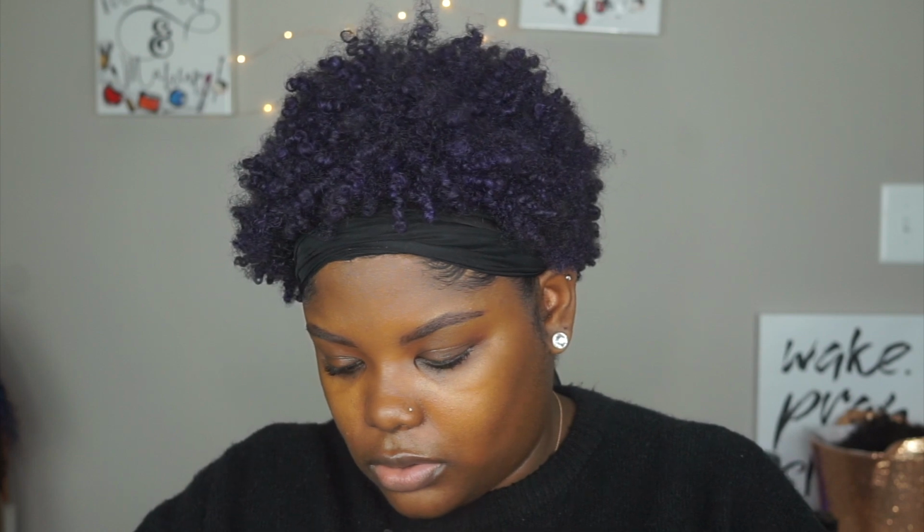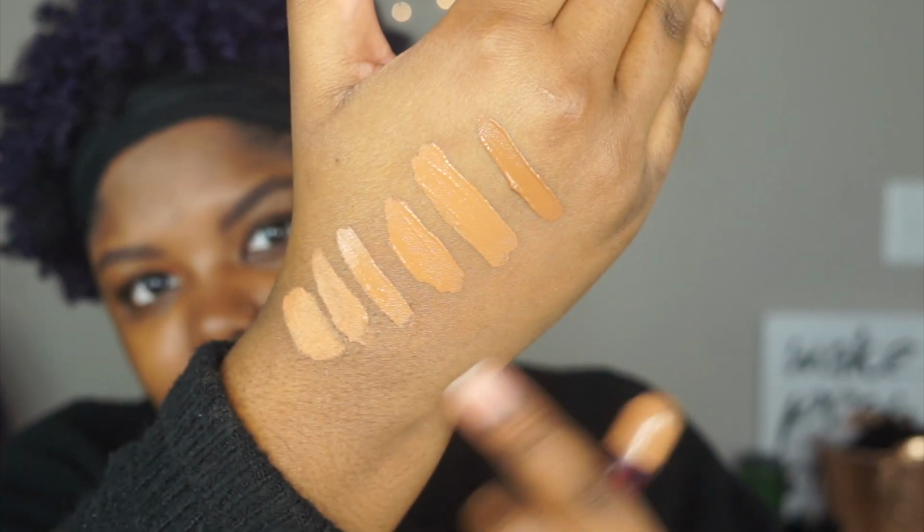And just to compare, I want to show you my Too Faced Born This Way Multi-Use Sculpting Concealer in the color Chestnut, and my ColourPop No Filter Concealer in Deep Golden 60. Also my old Shape Tape. I don't use Shape Tape anymore. I don't support Tarte, but this is the shade Deep from Tarte, and I'm gonna compare that as well. And lastly, my Instant Age Rewind Concealer in Tan. So these are all the shades here.